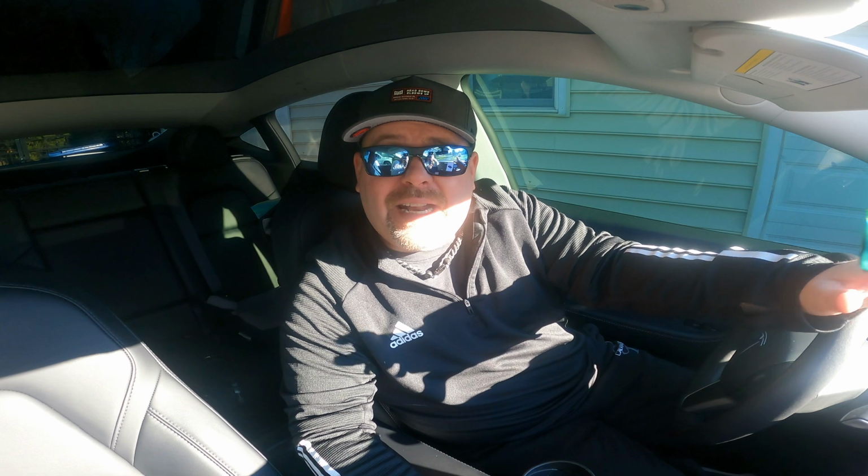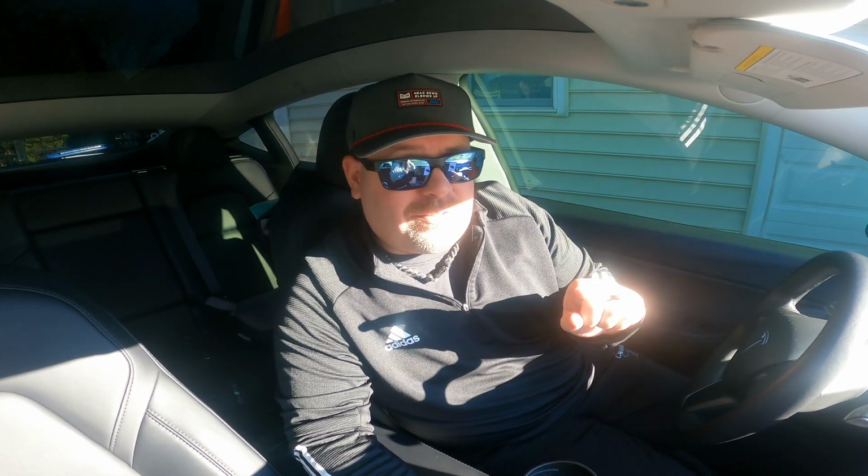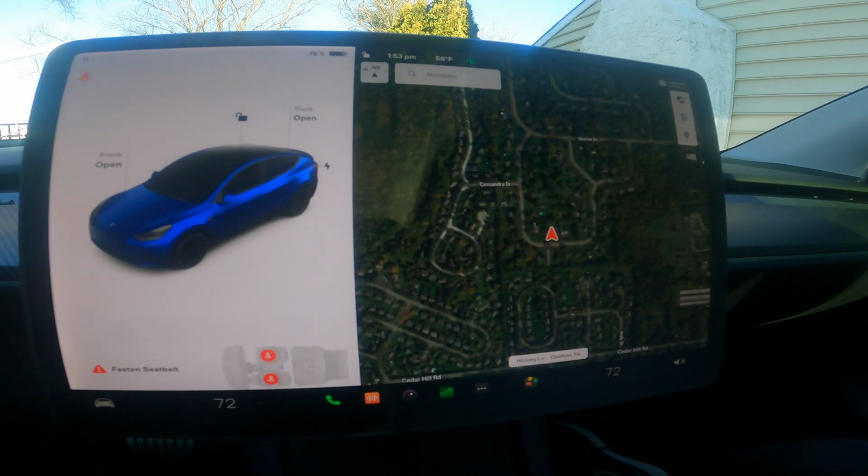All of this stuff has been added to either your Model 3 and Y or your Model S and X. All of these things, with the exception of the comfort dampening on autopilot, apply to both. Let's get into what looks different and how we can play around with some of this stuff. So let's take a look at the new user interface here.